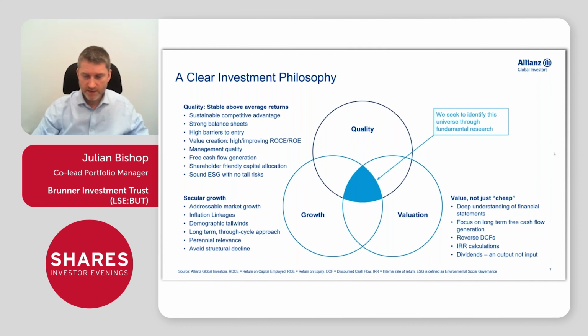I mentioned already that it's our intention to balance quality, value, and growth. So what we always say is that we have a strong preference for quality, a strong preference for growth, and we have a strong preference for valuation. And we try and optimize the portfolio for those three often mutually exclusive factors. By quality, we'll give some examples in the slides to come, but really we're talking about businesses with sustainable competitive advantages. So often businesses with unique abilities, very strong balance sheets, anti-fragile businesses. So we look for businesses which are robust no matter what the macroeconomic conditions are, for example.